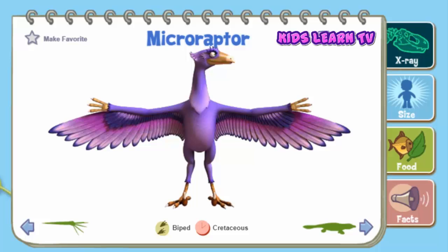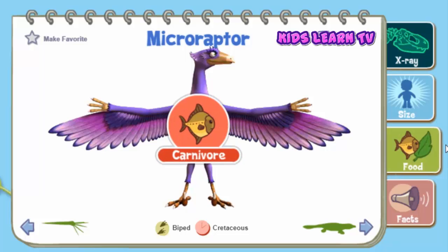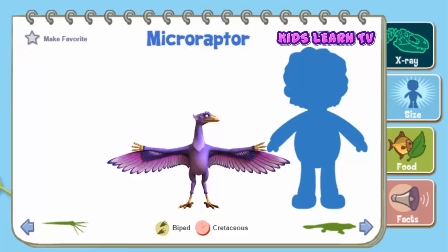Microraptor, one of the smallest dinosaurs ever to be discovered. Microraptors were only between 1 and 3 feet long and weighed less than 3 pounds. This Cretaceous carnivore may have lived mostly in the trees, using its sharp teeth to feed on small animals and even insects. This animal was about 1 kid tall.